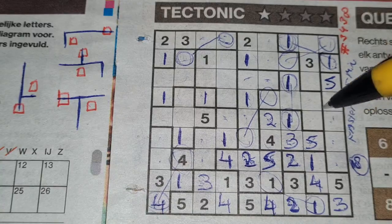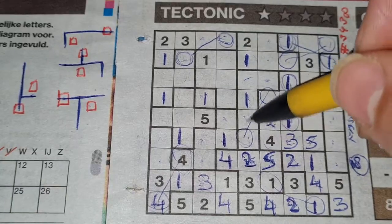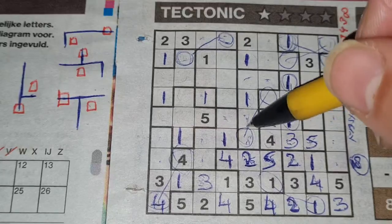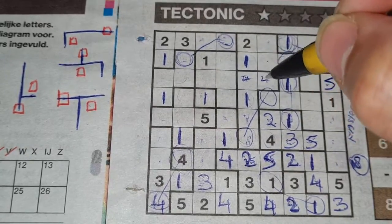I think this. No. These 2 boxes can be a 2. These 2 boxes can be a 4. So the 2 and the 4 go in those 2 boxes as a pair. 2 and the 4.